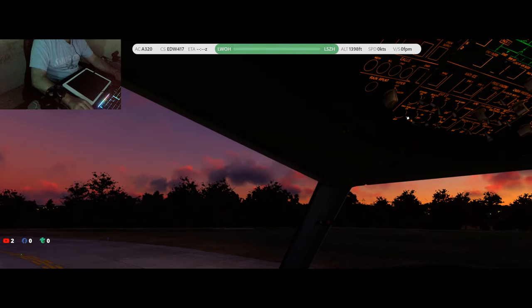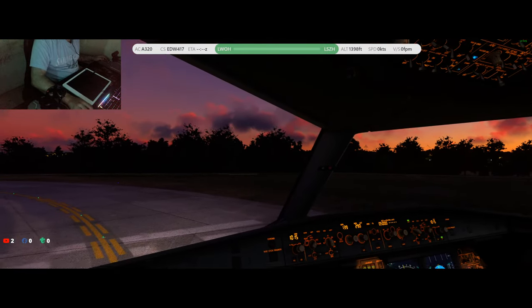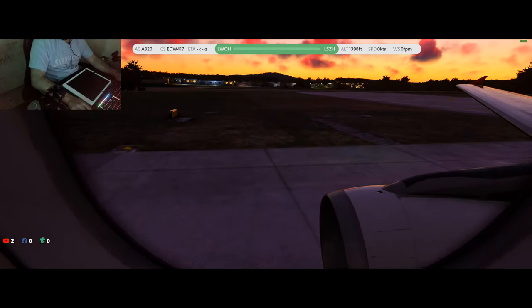Eurowings 8 X-ray Papa, taxiway Kilo, cross runway 28. Cross runway 28 and taxiway Kilo, Eurowings 8 X-ray Papa. Lufthansa 9 Echo Echo, contact Milano radar 127.450. Contact Milano radar on 127.450, Lufthansa 9 Echo Echo.